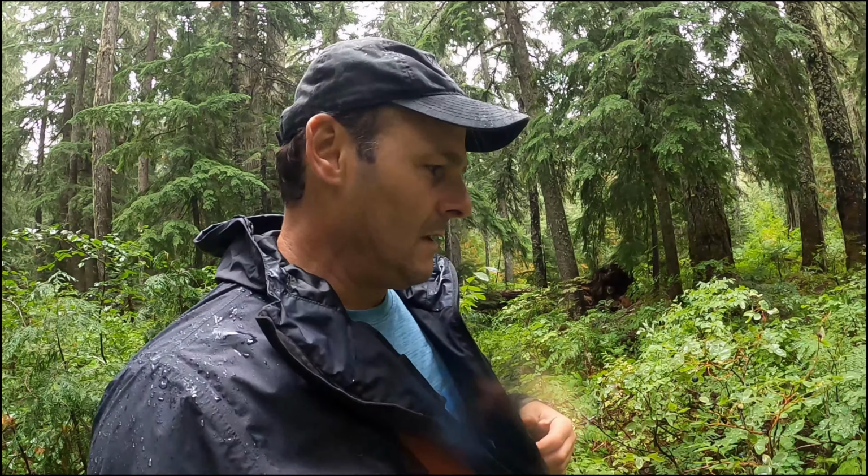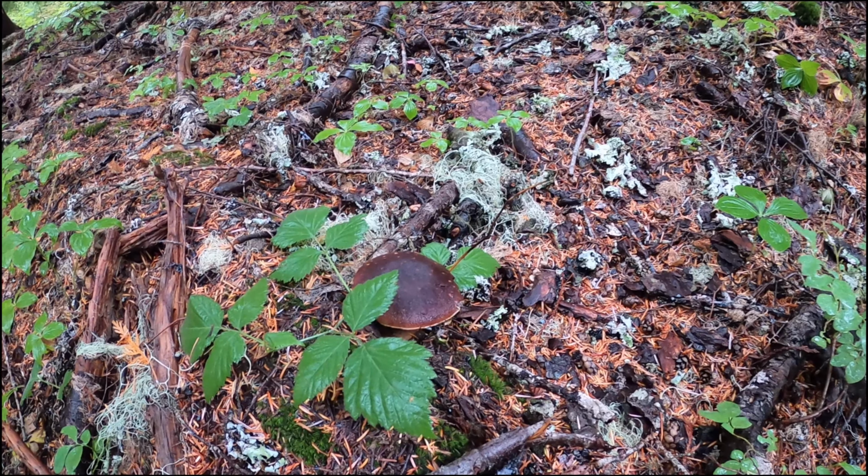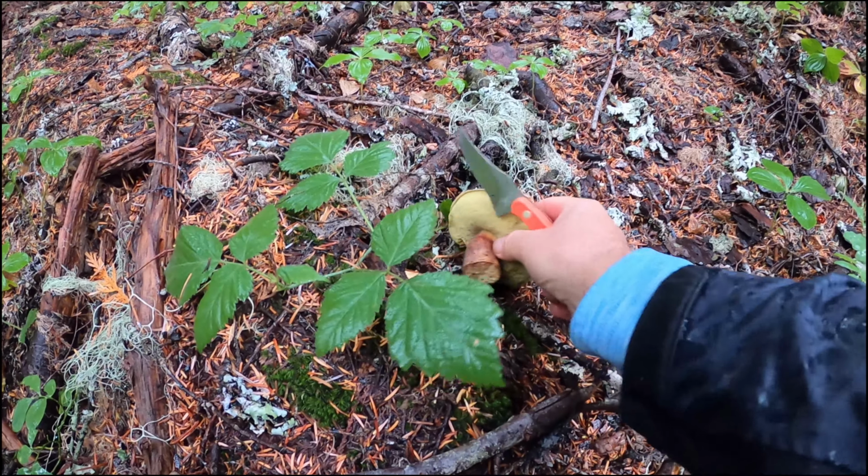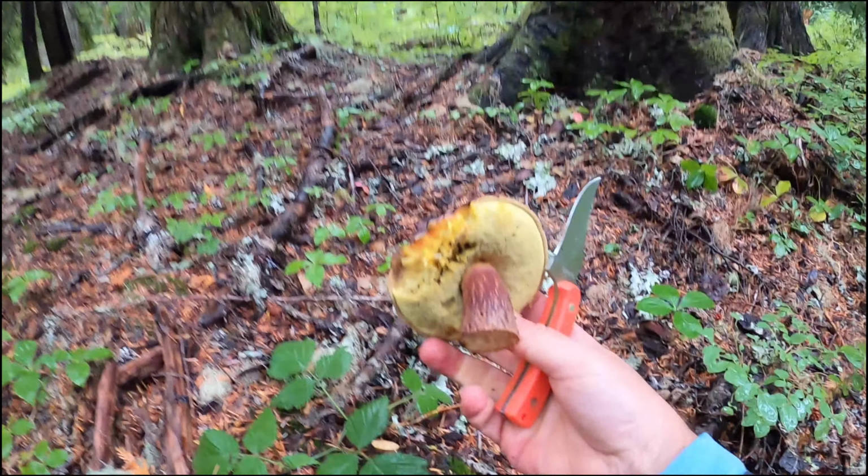So I found another interesting mushroom growing off of this log. Check it out. Look at this guy. I'm pretty sure this is an admirable bolete. Yeah, it is. Look at the red on the stipe here. Oh, but it's buggy. Look at all those bugs in there. That's gonna be a leave. Just leave him right there to do his thing.